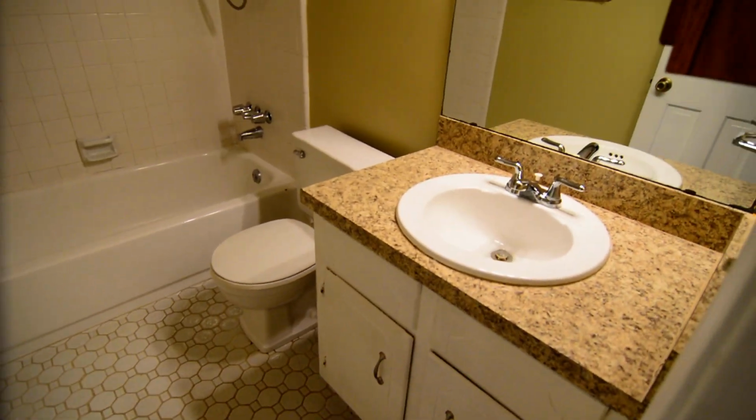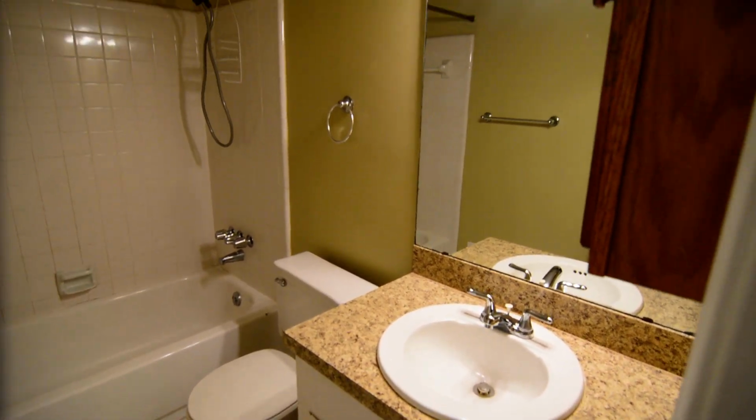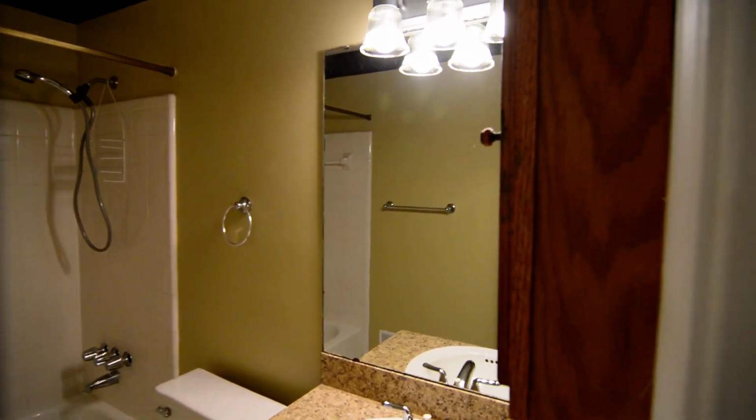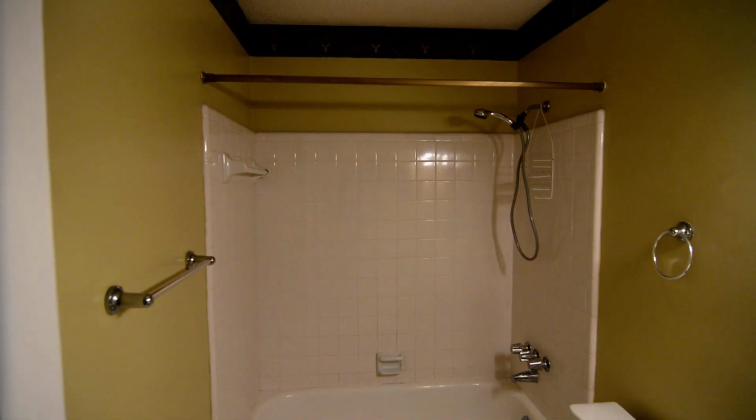And last but not least, you have your 2nd bathroom, tile flooring. Looks like maybe some of the original tile in here, but it's a nice design. Single vanity. You do have a sort of medicine cabinet here on that right wall, and then your shower and tub tiled there. So that completes our tour of this home.